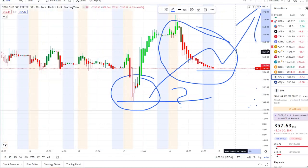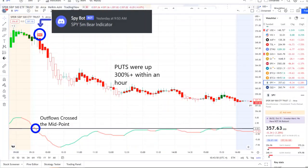Now, today within the volatility, our SPY bot since 9:50 a.m. sent out a bear indicator. And from that moment forward, outflows crossed the midpoint to the downside. They stayed below for most of the day, and put options went up 300% plus within hours, guys.